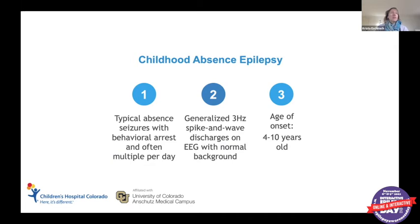Typical absence seizures with behavioral arrest, which is when there's staring, often last maybe 10 seconds, although sometimes longer, and sometimes there can be some mouth movements with them or eyelid fluttering. Before treatment, they're often multiple times per day, but again, can be brief and subtle and hard to know that this type of seizure is happening because they're so short and just that staring for some children. There's a specific EEG pattern that I'll show you, and the typical age of onset is about 4 to 10 years old. Some children have an earlier onset of absence epilepsy, called early onset absence epilepsy, but this is the main age range for childhood.